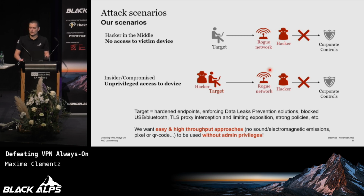The other scenario is an insider or a compromised device already, so you can already execute some code on the device, or you have your hands on the keyboard. So this is the kind of insider scenario, and we will see that having the possibility to type in some commands will of course unlock some possibilities.